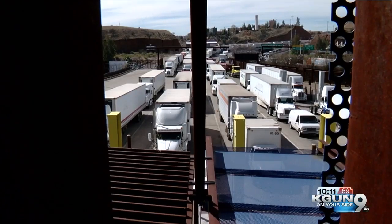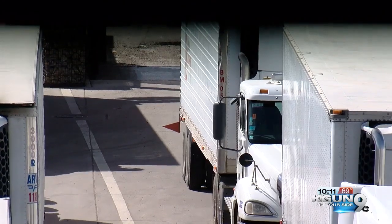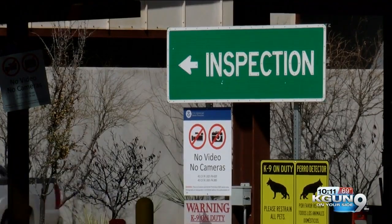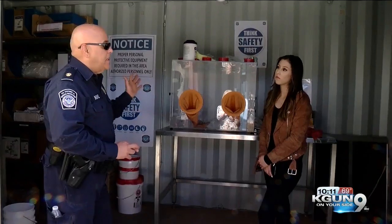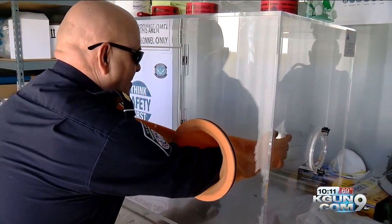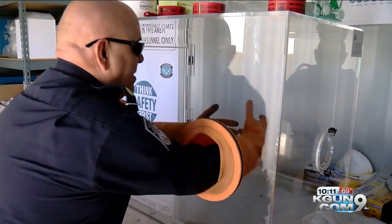For Officer Nunez, finding drugs stashed inside car tires, dashboards, or side panels, nothing new. Every type of narcotics imaginable: heroin, cocaine, methamphetamine, fentanyl, illicit pharmaceuticals. If they find any drugs during an inspection, they quickly go into this box, which allows officers to get a better idea of what the drug might be without actually exposing himself or herself to it.